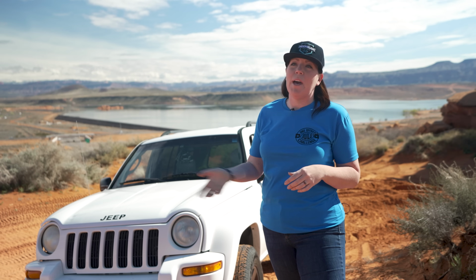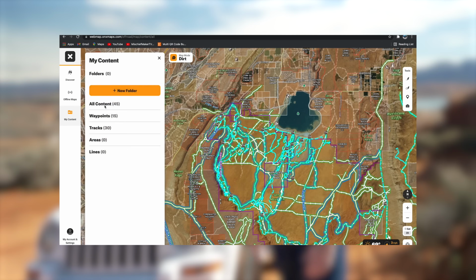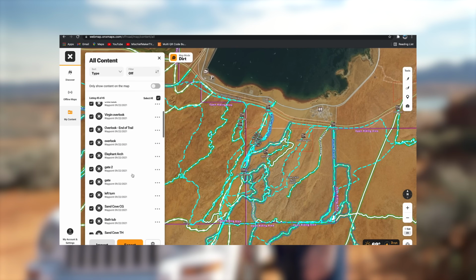I like to map out what I do because I have a lot of friends who now come to Sand Hollow because they've seen videos of it and they absolutely want to come out here and see it for themselves. And I can just send the files over to them of the trails that I think they would enjoy, and yeah, it's awesome.